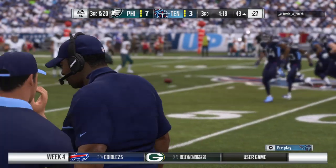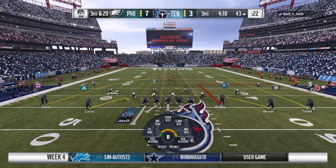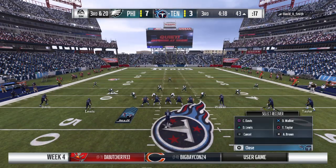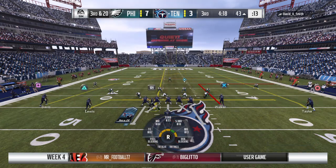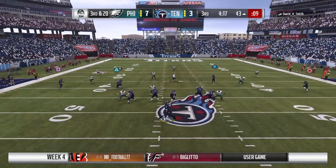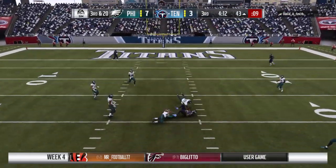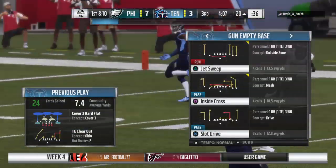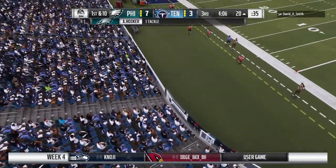The Titans on third down. Not good, 0 for 4 thus far. This will be third and a mile. Working out of the gun, Mariota. He's got him in, Corey Davis, and he's going to get this one down to the edge of the red zone. A pickup of 24 on the third down conversion.